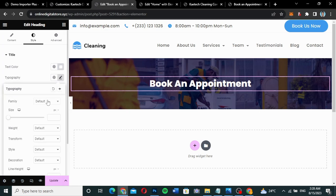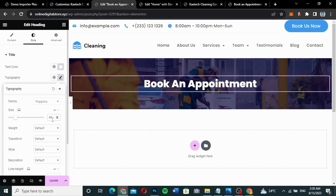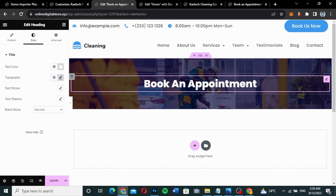Change the typography, let me make it Poppins. Okay, with the default size, I'm just gonna say 35 or maybe 40. And then with the weight, you can change it to any weight that you want. So let's say extra bold over here will be okay. So book an appointment, I think it's quite okay.